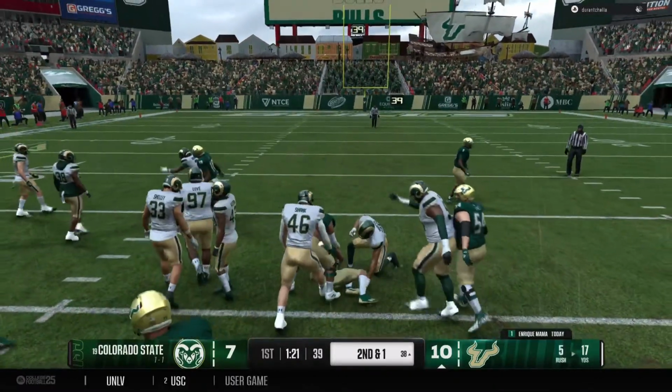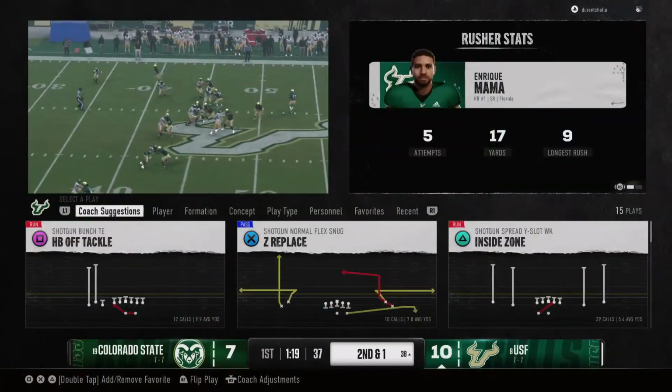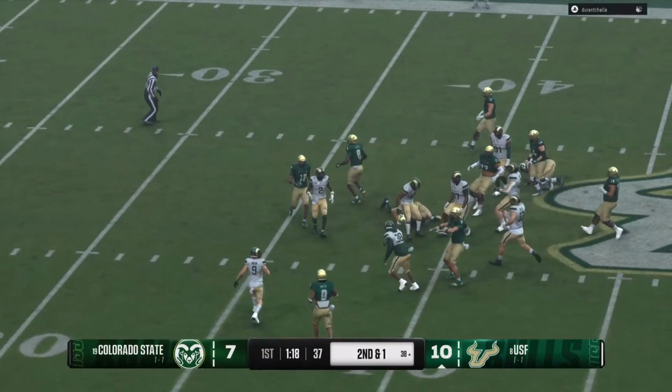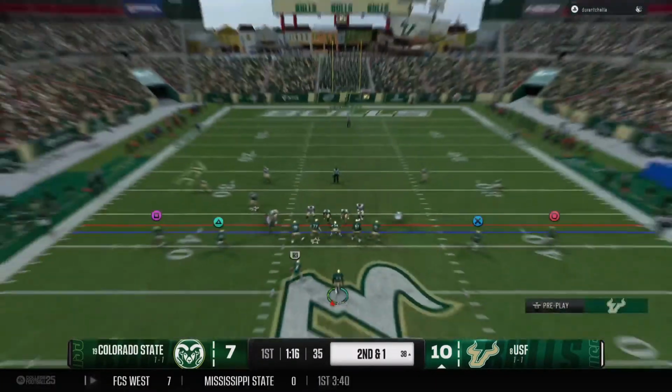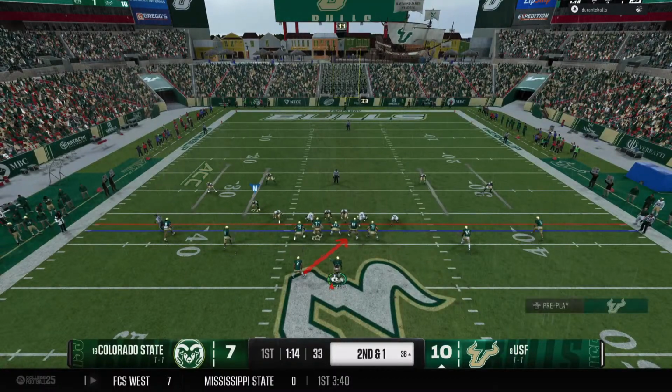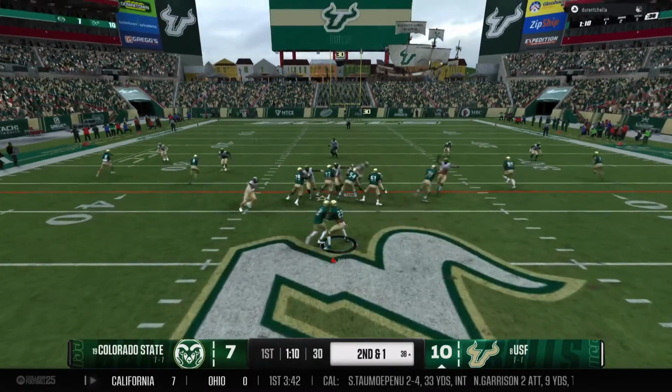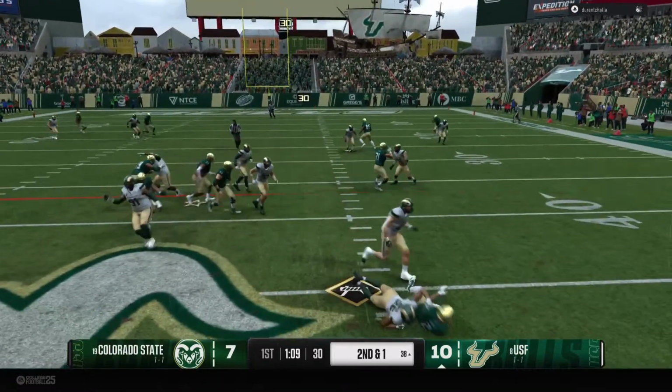He picks up 9, so just short of the first down, 2nd and 1. Great job by the offensive line here, opening up some holes and giving the running back room to run on first down. Plays like this can open up the playbook for the play caller, allow him to make that defense think, are they going to run? Maybe play action, maybe throw the ball downfield.